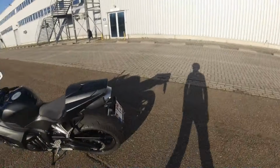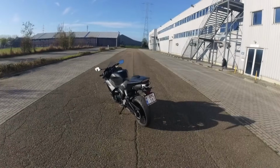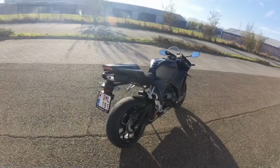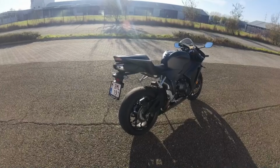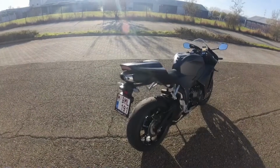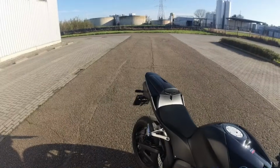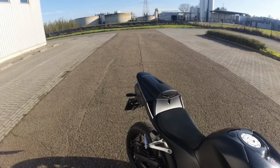So it's not a cold start, of course. I don't live at this place, so it's not a cold start. But it has a nice little rumble to it. It's a 600, so it's a screamer, of course. Engine is hot, by the way.